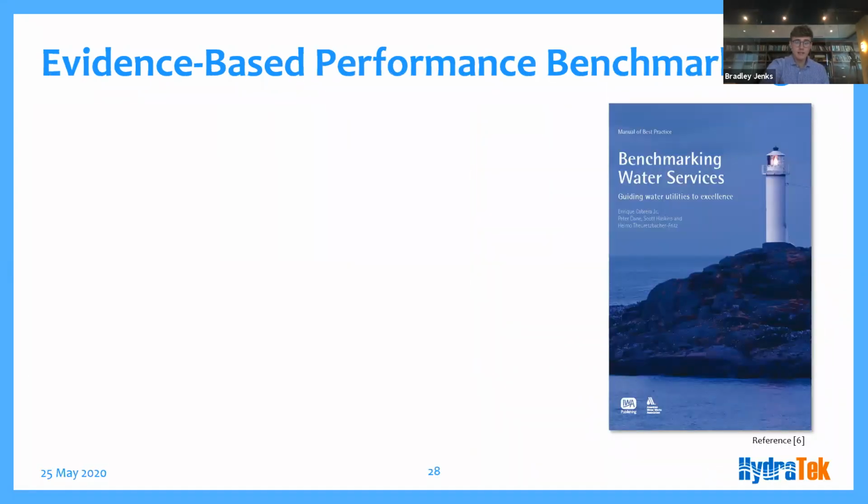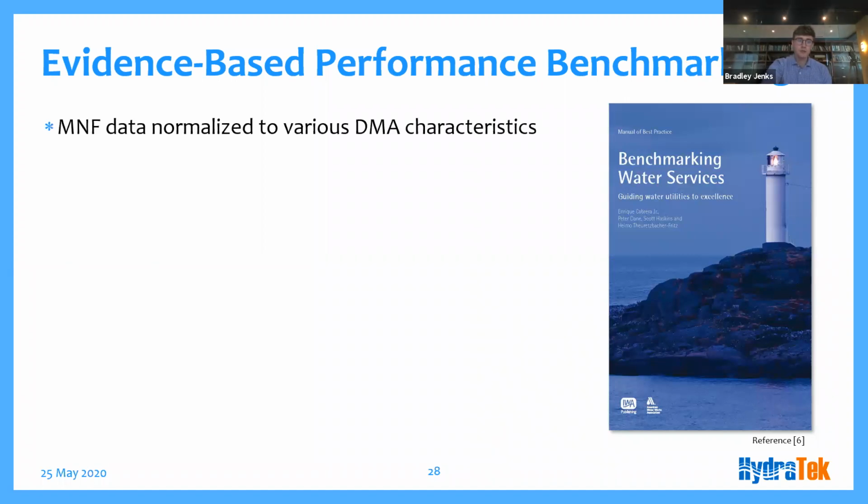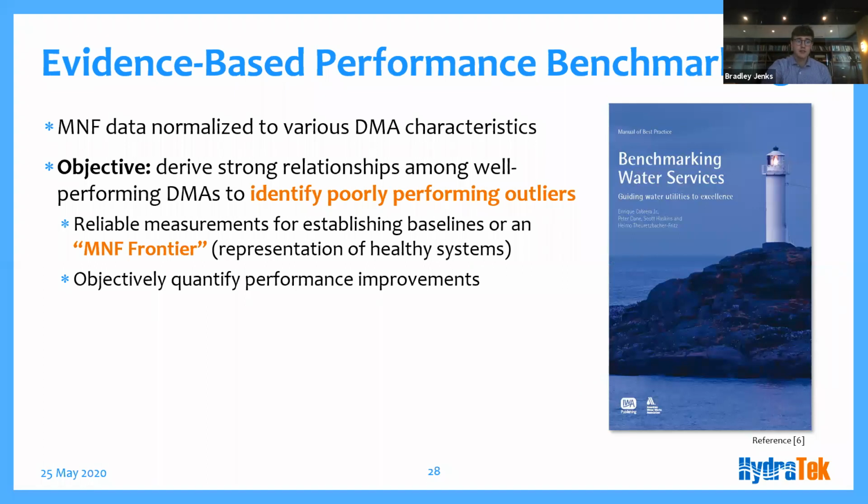So once we've collected the data, we've developed various different performance benchmarking metrics, essentially looking at that minimum night flow value normalized to various DMA characteristics, mainly characteristics of DMA size. And the objective of this is to derive a strong relationship among well-performing systems, so as to identify any outliers or poor-performing systems that may warrant further attention and investment.